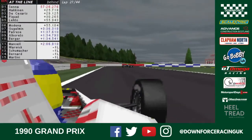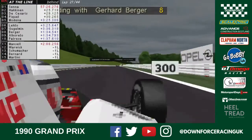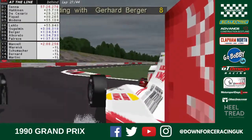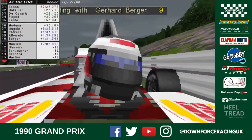Oh, and there goes Patrese through past both of them. That was very close indeed. He nearly hit them both. So let's watch on board from Berger. Here it is. And there goes the wheel. Ugh. Big problems for Gerhard Berger.